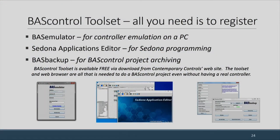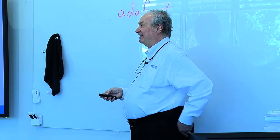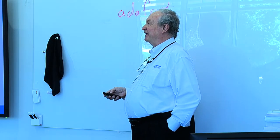BAS Control tool set. Okay, this is the biggie again. All you need is the register. You folks, I think, are very familiar. You get the emulator for control emulation on a PC. You get the Sedona application editor. And then you get BAS backup so your students can save their work and then come to class and download it and maybe actually get it to work in a real piece of hardware and they could see it works and yay, or they go, oh, I got to rework this. Okay, so you get to do it either way.